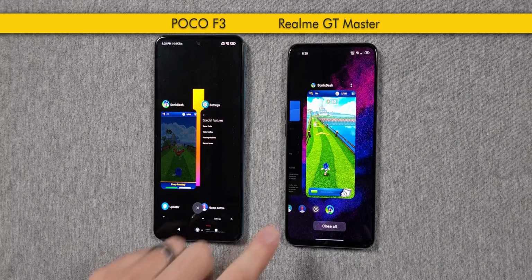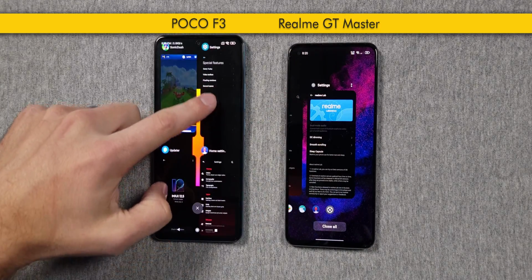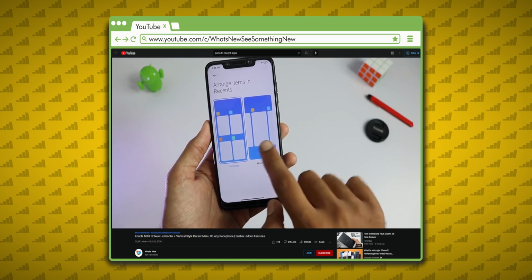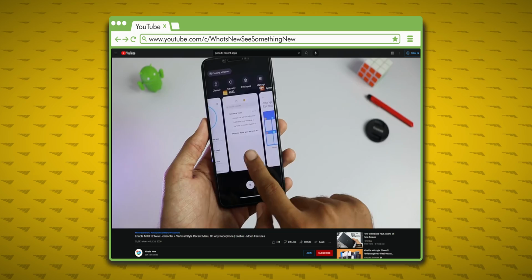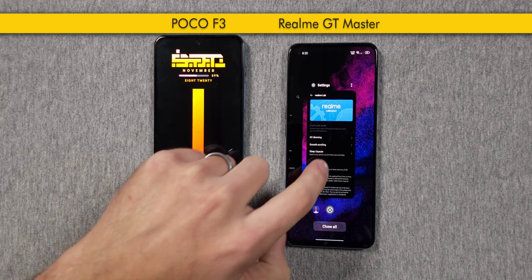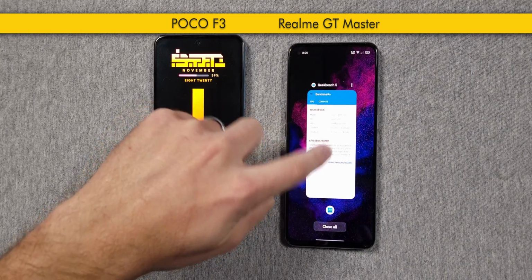One more thing to mention. For some reason, I still can't change my recent apps menu style to horizontal instead of vertical on my F3. I've seen that other users can, but that option does not exist in my home screen menu for the Poco launcher on the F3. I would prefer to switch to vertical, since that's how most manufacturers, including Realme, design the recent app screen. On the hardware side, the speed winner is the F3.